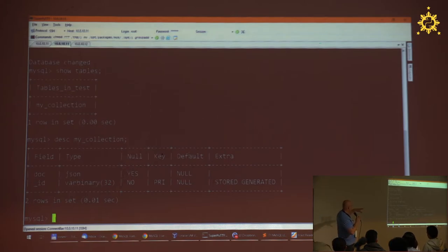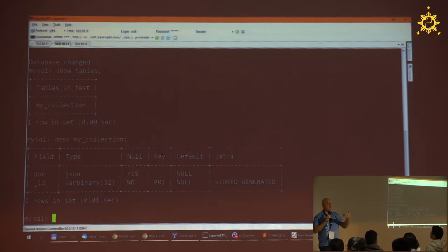And you see that we have the document itself, and the document is a JSON data type. This is a new data type that we introduced in version 5.7, which is like 3-4 years ago now, and now we have the new version, 8. JSON is a binary type, not a text type, a good new optimized type.